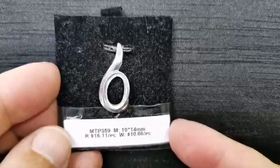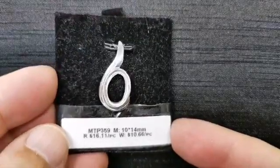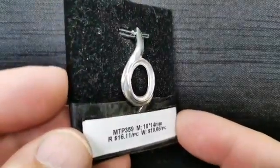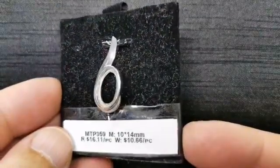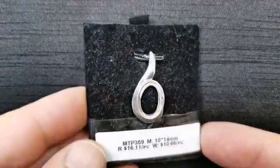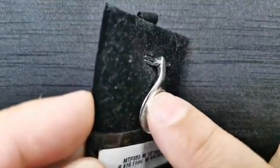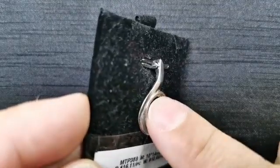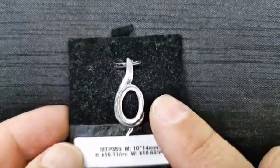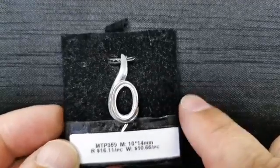Here is MTP 359 for a 10 by 14 millimeter oval cabochon. I'm going to selectively say that as a cab instead of a cut stone, just because of the bezel wall. The bezel is not thin enough to be able to push it, and where it comes into the swirl pattern here, that's just too thin to conceivably push onto the stone. So you won't be able to set this by pushing the bezel wall onto the stone. You have to use glue.